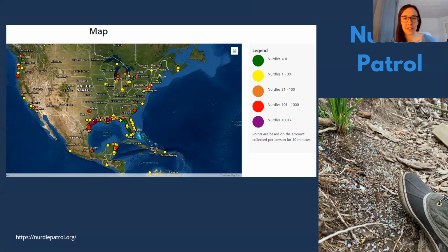And you can see there's Nurdle Patrol volunteers all over, and they're expanding into South America as well. So we've been able to locate areas of nurdle pollution and done some tracking to what facilities that pollution might be coming from, and having conversations with our Department of Environmental Conservation, municipal stormwater staff to see what happened, what can we do to rectify the situation, so it doesn't happen in the future.